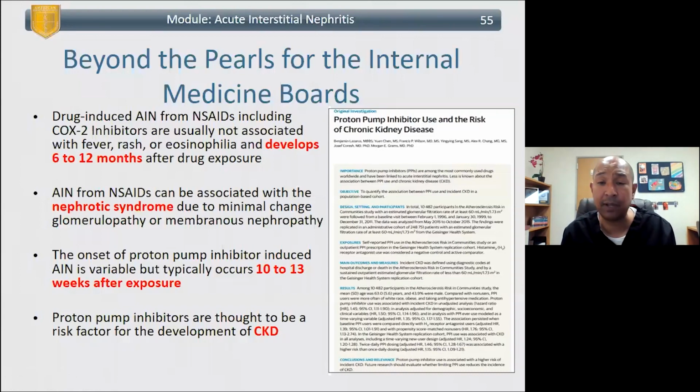They do a great job. Sometimes you really need to be on them. They are immense inhibitors of the hydrogen-potassium ATPase pump, but they do have consequences, whether we talk about infections like the higher risk of C. diff, the higher risk of ventilator-associated pneumonias in some cases, or some of the problems with absorbing calcium when you're on PPIs. And of course, now it's going to be talking about chronic kidney disease, specifically how PPIs can develop AIN. So something to remember for your boards.